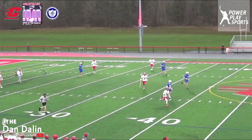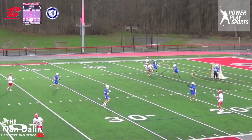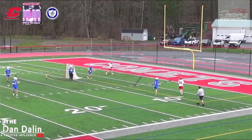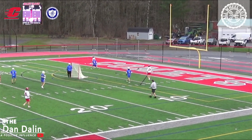Ball away is Carthage. Zeb Stevens coming up on the right side. Zeb hits that 40-yard line. Passes that ball into the box to Michael Ventriquattro. He's 2-4. So that is Ventriquattro, isn't it?